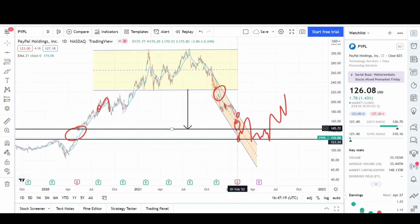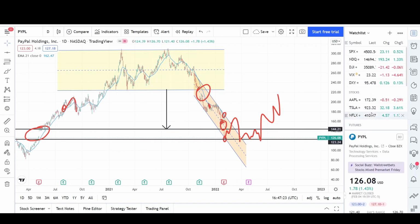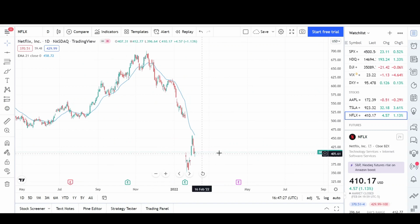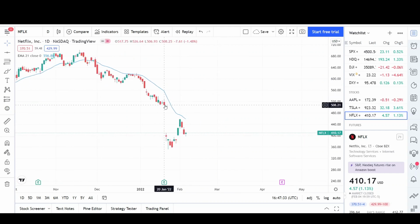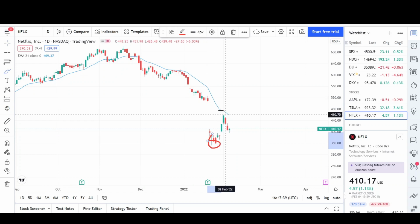So let's take a look at one more thing. I want to show you guys Netflix real quick. You're like, why is he showing us Netflix? Well, this is what I'm showing you, because look, you can see that Netflix was inside of a downtrend. The earnings report came out and it was massively oversold. You can see that we were very far away from the EMA and we created a huge gap here, but even then we still got a rally back up.